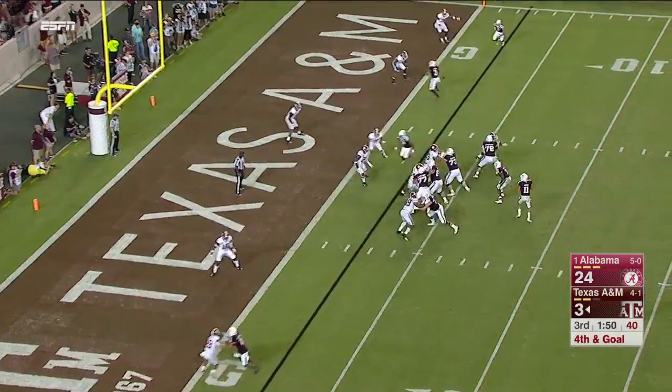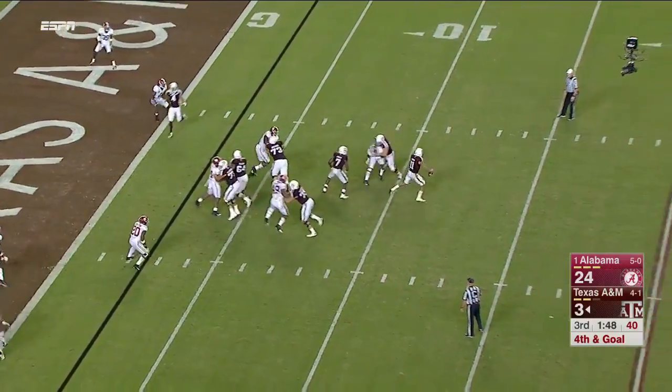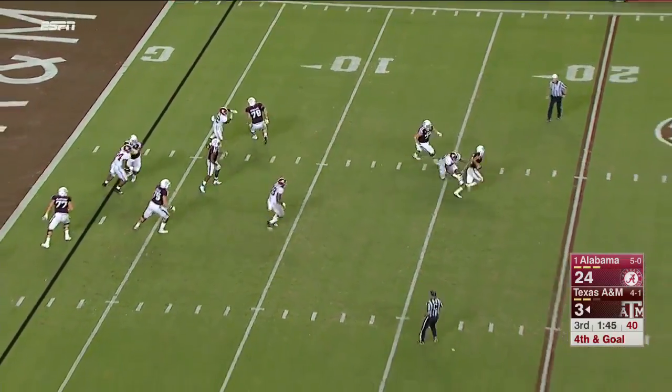4th and goal. Mond with time. Now looking to extend it. Spins free. Got to get rid of it. To the end zone. 4th and 1.